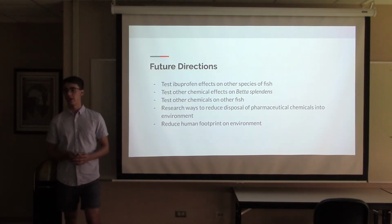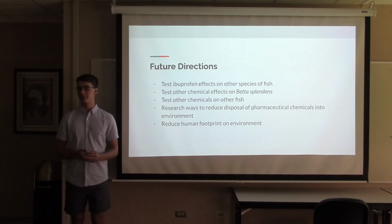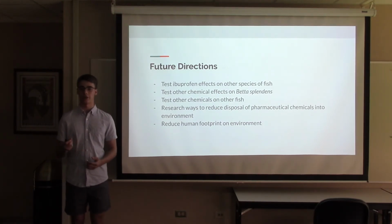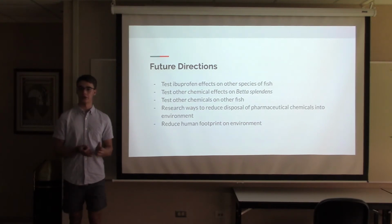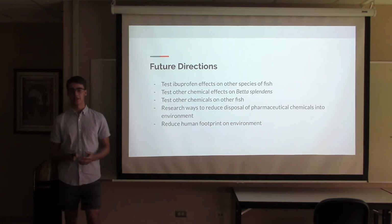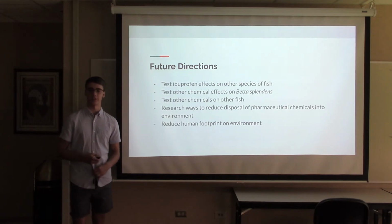So, in the future, from this experiment, it would make sense that ibuprofen should be tested on other types of fish, other types of chemicals should be tested on the beta splendens species, and all in all, other chemicals should be tested with other fish. Also, research should increase in ways to reduce the amount of pharmaceutical chemicals that are disposed in the environment, and all these sorts of directions go towards the goal of reducing the footprint that humans leave on the environment.